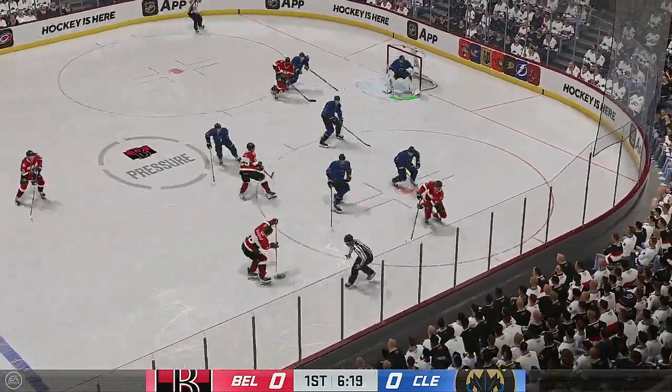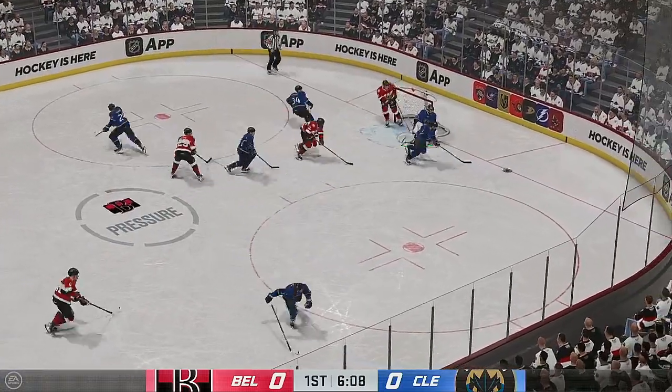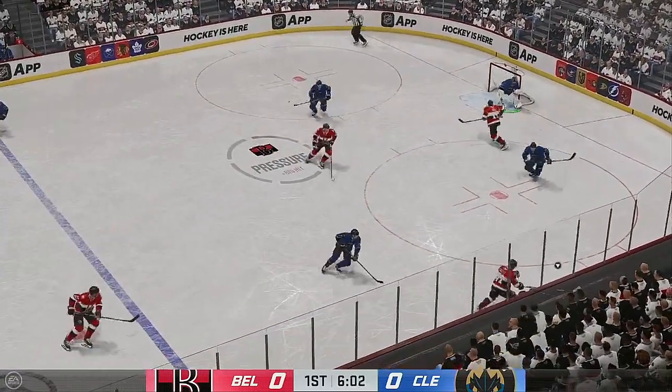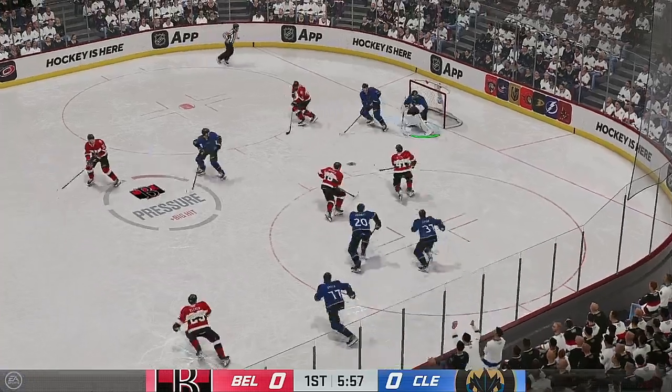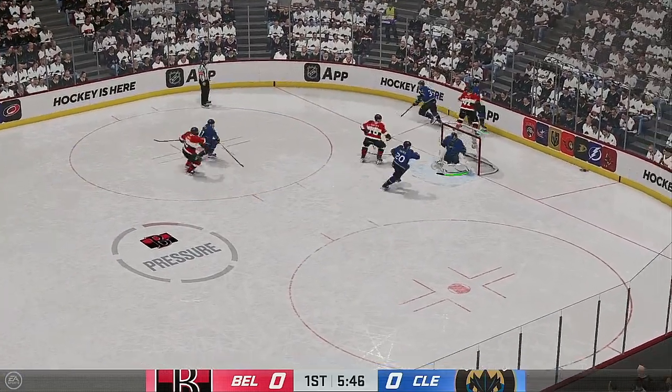Offensive zone faceoff, and he wins the draw. Takes it to the front. Oh, and he just missed the net. This is a huge miss in a scoreless game. James really could have elevated his team and given them a huge momentum boost.